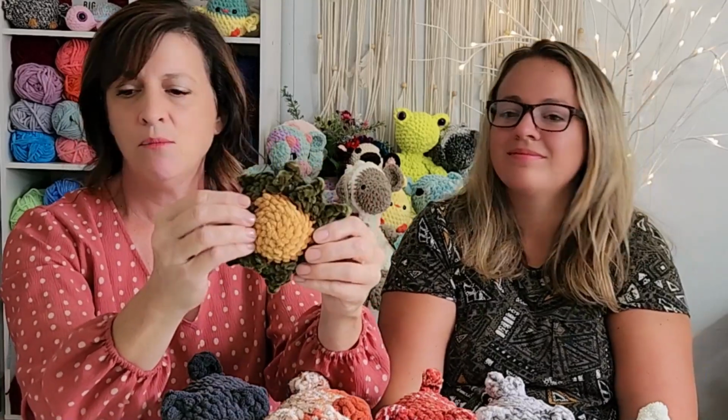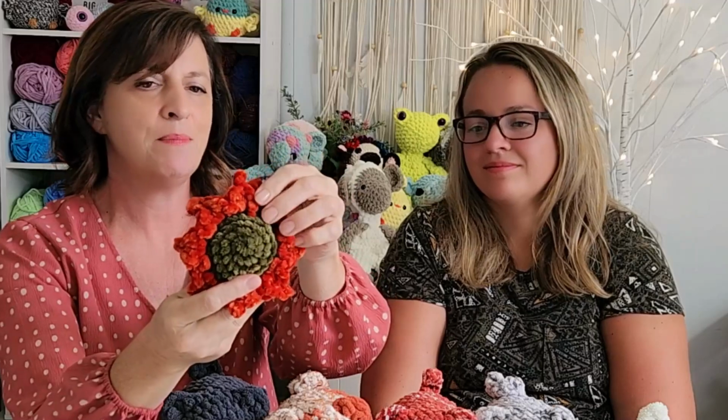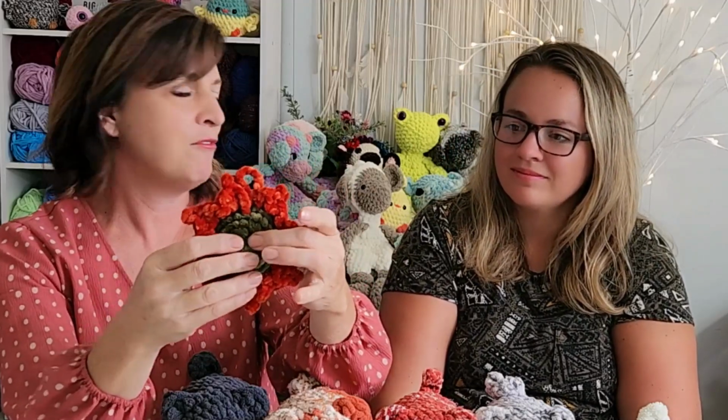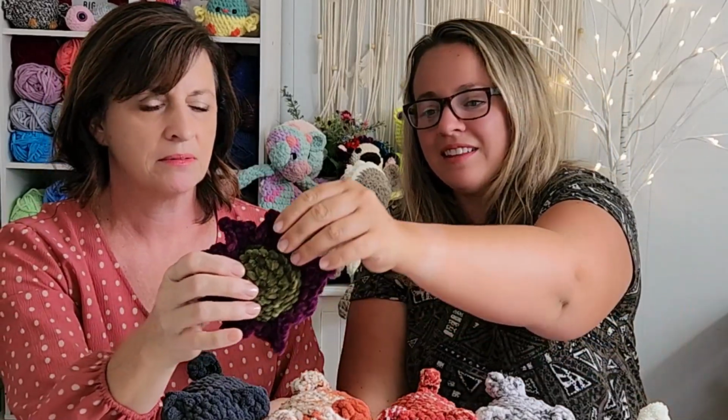I made most of these with the Premier Parfait chunky yarn, but then I did pick up a couple of colors. This green one and orange one came from Hobby Lobby. Similar type of yarn to the Premier Parfait chunky, but I don't remember the name of it. Yeah, I don't know either. And I absolutely love making them. They're really quick to make. I think these would be an awesome key fob too.